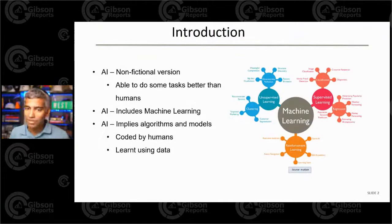Everybody knows AI, at least the non-fictional version, is able to do some tasks better than humans. This is seen all over in other industries. That's essentially what makes AI so attractive to drilling: let's find something where it does the task better than humans. That's essentially the goal with AI. Now, AI includes machine learning, and it also implies algorithms and models that are coded by humans and learned using data.